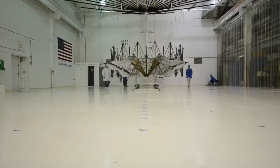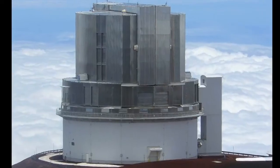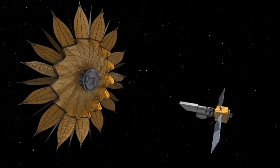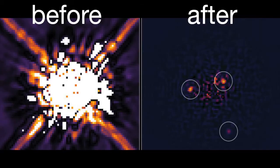Right now, scientists and engineers at NASA are working on two different methods for doing this. Coronagraphs, which are already being used in ground-based observatories, block starlight after it enters a telescope. An external star shade, on the other hand, would be a separate spacecraft that blocks light before it even enters the telescope. Either way, these instruments have the same goal: blocking the light of a faraway star in order to see the planets that are orbiting it.